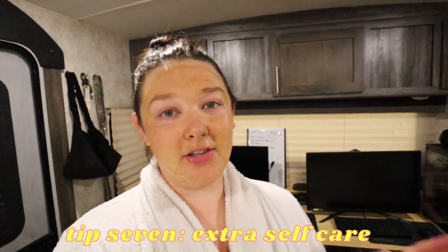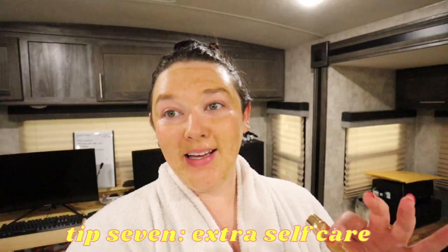As you can see, I have a face mask on. Where's my camera? I always, always do face masks on Sundays. I absolutely love skincare and face masks so much. So I always do a skincare, and this one is an exfoliating product. You leave it on for like 15 to 20 minutes and then you kind of rub it off, and I do that in the shower.